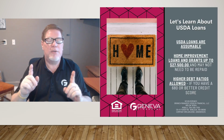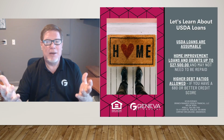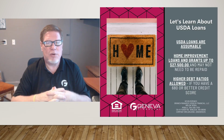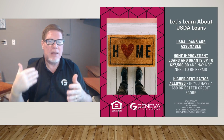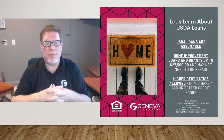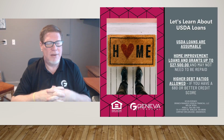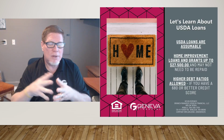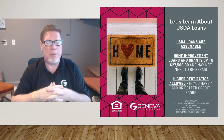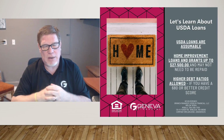Can you exceed the 41%? And the answer is yes, you can exceed it, but you must have at least a 680 credit score, and you might want to have a couple other factors like maybe some cash reserves and that kind of thing. The stronger your file is, the more likely you're able to exceed that original 41% debt ratio. How high can you go? You can go up to about 46%. So that's getting close, that's comparable to Fannie Mae, Freddie Mac conventional loans. It's not anywhere close to what you would get on FHA loans.